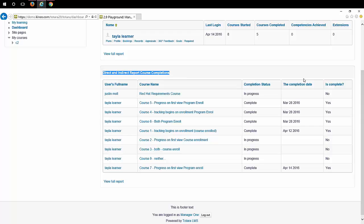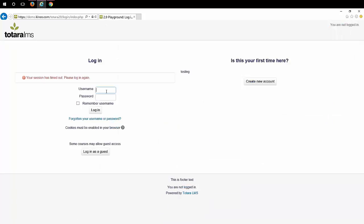Now, I can't really tell who my direct report is and who my indirect report is necessarily, but I do see this particular information. If I wanted to narrow that down a little bit more, I may click to view the full report. And it generally helps if you're logged in. That typically does the trick.